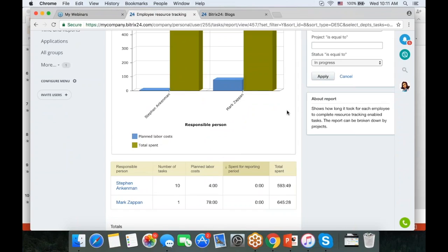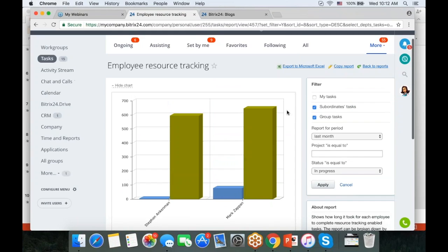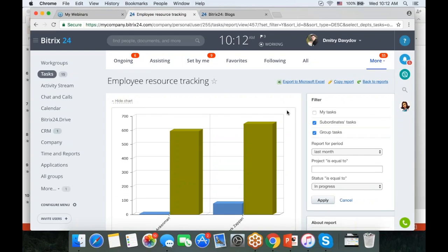We do have quotes and invoices available in CRM. And with this type of report, you can know how many hours, how many designer hours, how many web developer hours, how many proofreader hours were spent on a particular client project, and you will be able to bill those costs accurately. Okay, we are done with task view.